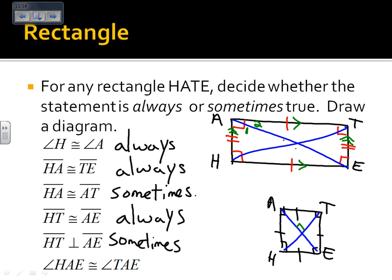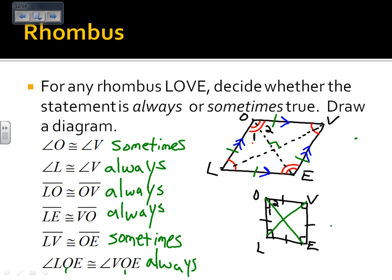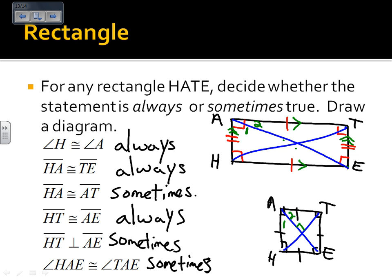Would they be true down here? 1 and 2? Yes, because remember, all the properties are going to be true for the square. So is that always or sometimes? Sometimes. If it were a rhombus, it would be always. Yes. So it's exactly the same problem as what we did last time. 1 and 2, because it worked for the rhombus and it worked for the square, so it would be always. If we compare it to the rectangle, it doesn't work for the rectangle, but it does work for the square, so it's sometimes. That is all that 8.4 is, okay?